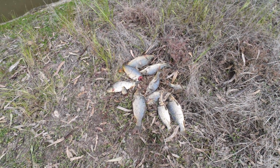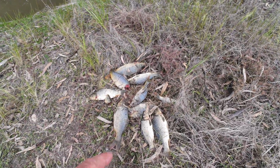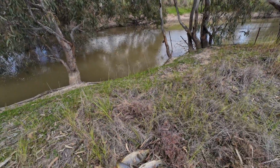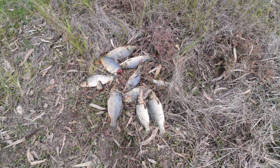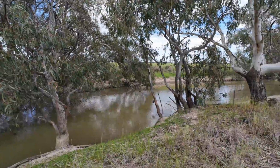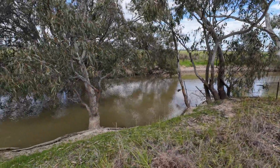So if you're watching this from England or anywhere in Europe or any carp-loving countries, just understand that here in Australia, our conditions are just too good. They thrive too well, and they don't know when to stop breeding, and they're such a problem. And that's why you see me, as you call it, mishandling carp, because they're a real pest.